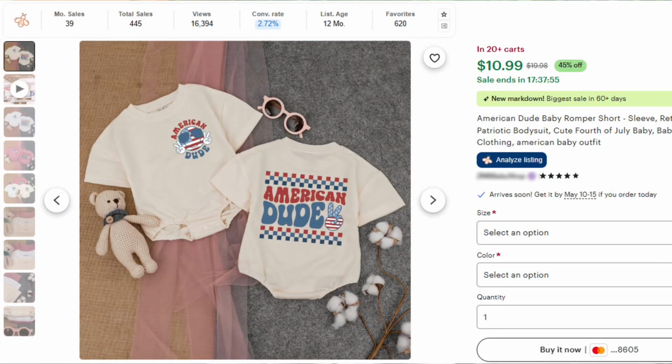And for anyone that's selling kids apparel or baby gifts, check out this American Dude kids outfit. I thought it was adorable. It's been listed for 12 months, so obviously a little bit older, but it's still pulling 39 sales on average per month, over 16,000 views, and consistently holding above a 2.5% conversion rate.